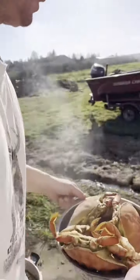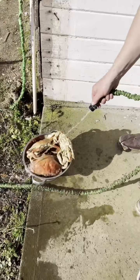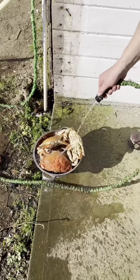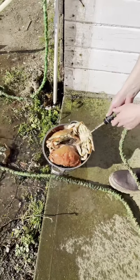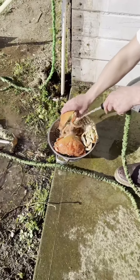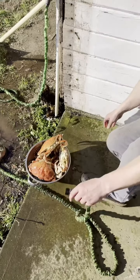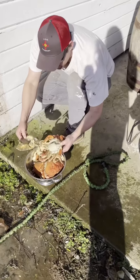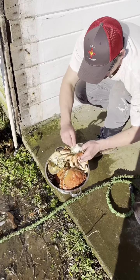So, what I do is I bring them over to the hose. Got some cold water here. And I cool them down right away. That way I could handle them. And so what you do, once you rinse them off and get them a little cooler, or you could touch them so they don't burn you, the way that you back these things is you grab the back of them right here, flip them open, right? Then they have some gills on the side here. So I go ahead and tear those off.